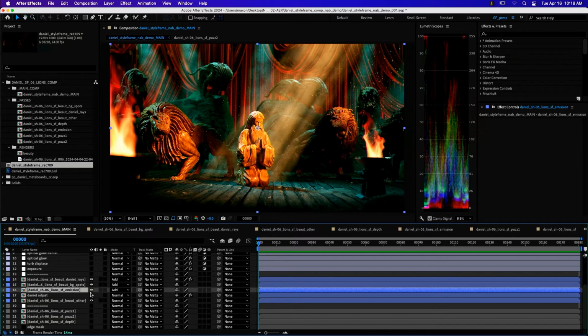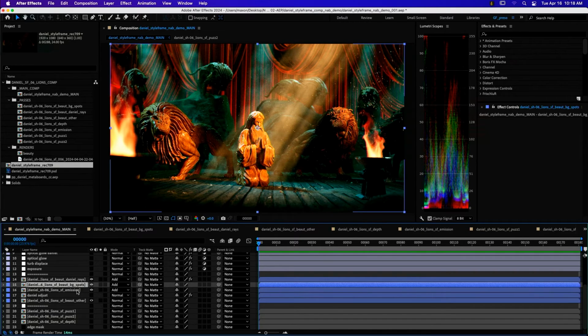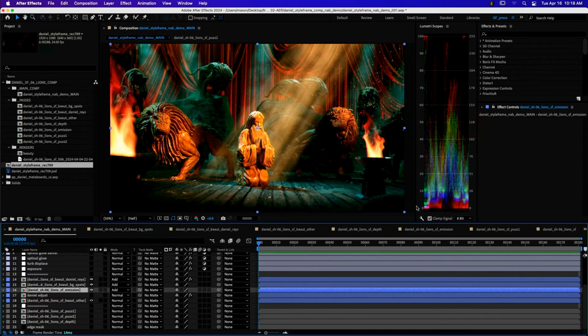So let me add in here my emission pass, and same thing there. So I can adjust the intensity of my emission as well. And so yeah, it just gives us a great amount of flexibility.